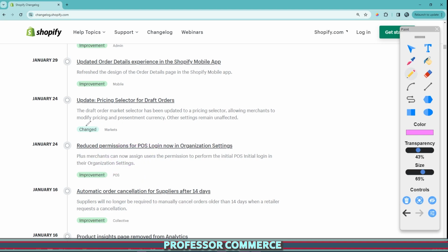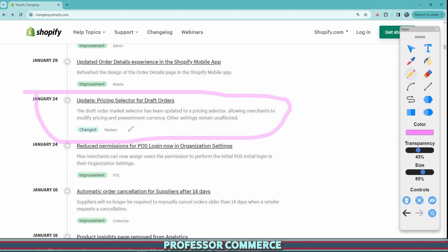So I'm not going to cover much about that, but it just says something about the POS login for Plus members. All right, January 24th, we have an update. This is a change to a feature that existed before. Now they've updated it. It comes in the markets. The update is that there's now going to be a pricing selector for draft orders. Obviously a draft order is when you create an order as a draft, and it says that the draft order market selector has been updated to a pricing selector, allowing merchants to modify pricing and presentment currency. Other settings remain unchanged. This is key.